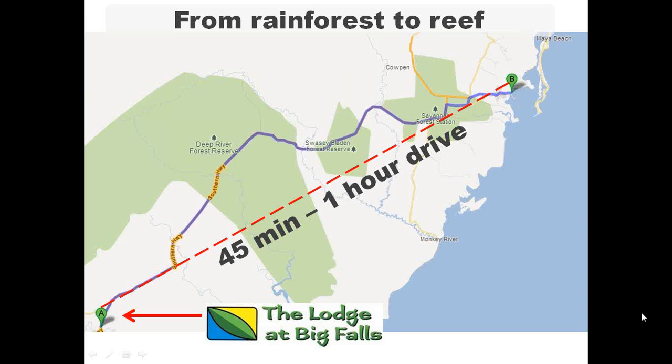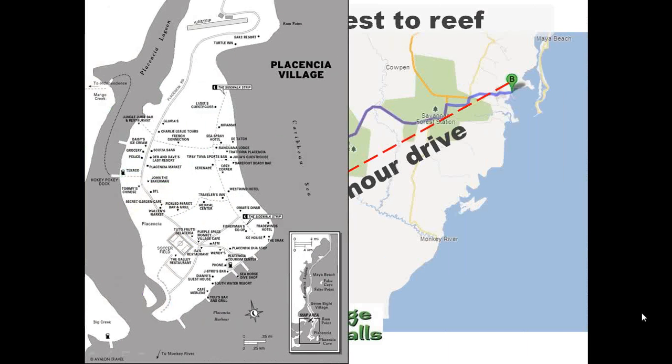Now, as Rob mentioned, the Southern Highway is now paved. That's the purple line you can see. So the lodge at Big Falls is down there in the lower left, and then Placencia is up where the letter B is, and it's just a really nice combo to do a rainforest and beach experience. There's the peninsula itself. If you see on the left-hand side, there's a dotted S-curve line. That's actually a ferry system that runs back and forth. It's a tried and true local ferry.